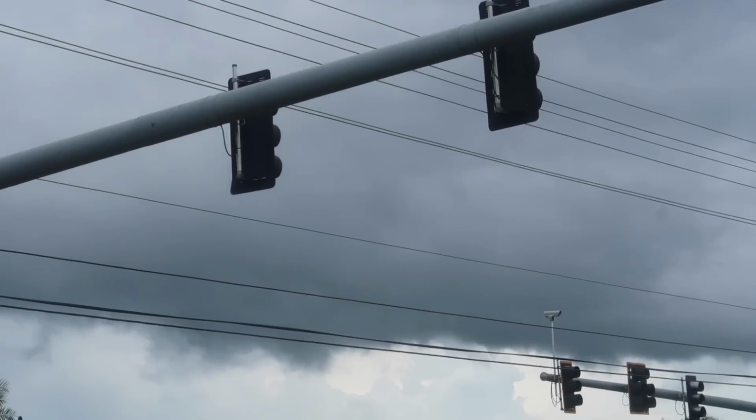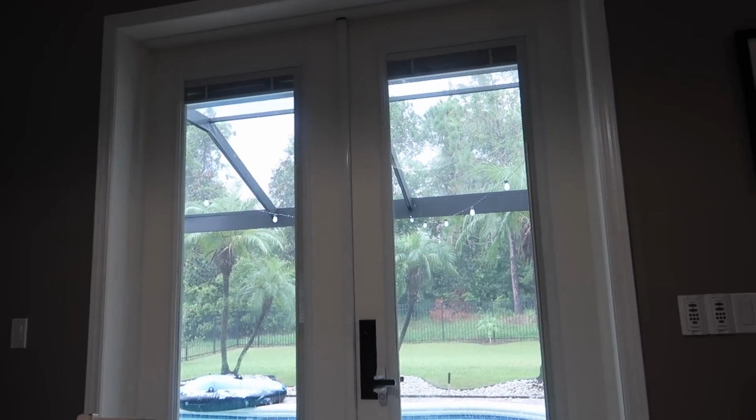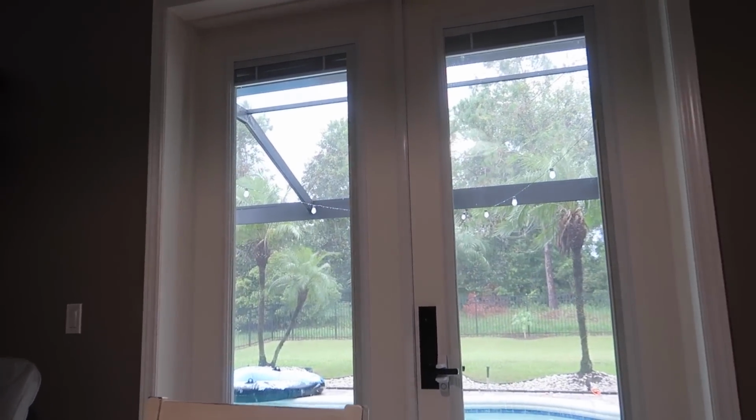Here's a look at some clouds that were passing by. Look at that. Looks ominous. So we stopped by Chipotle on the way home. It stopped raining. The weather got remarkably more clear as we got closer to home, but it still looks gray. And there's still a little wind. You can see the palm trees moving around.